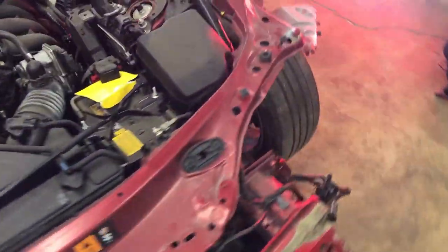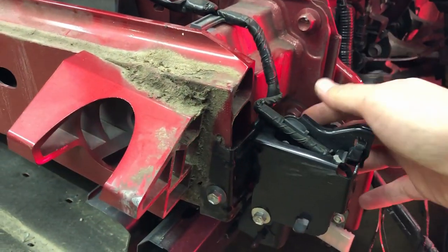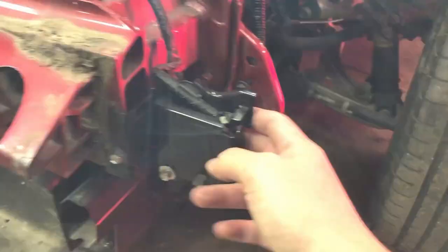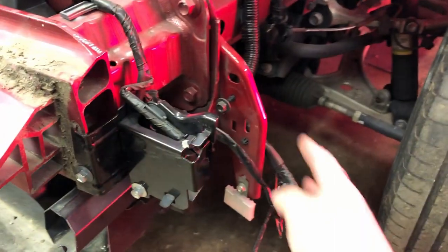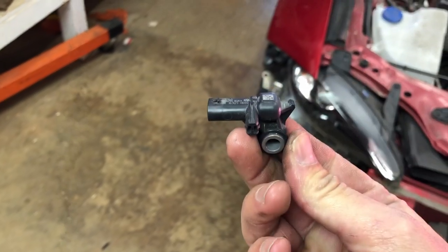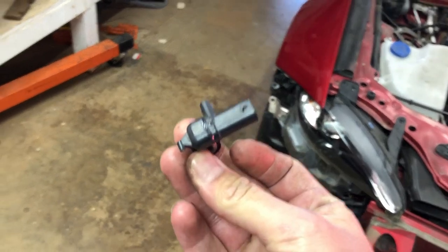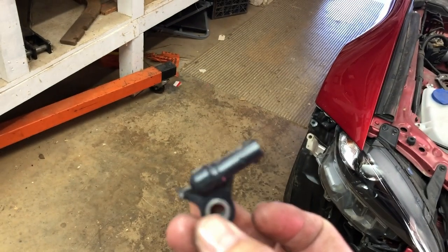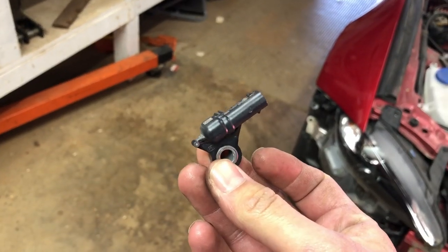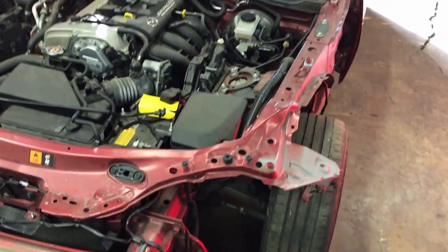And I already, a little earlier today, replaced the airbag sensor that went over here and straightened the bracket back out and straightened this bracket. Where'd I put it? So that's all the airbag sensor is, just a little accelerometer. It may have been okay, but they're super cheap and it just plugs in, so better to be safe than sorry.